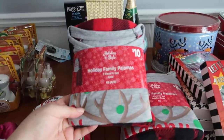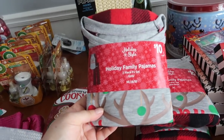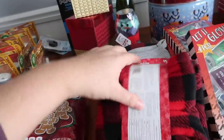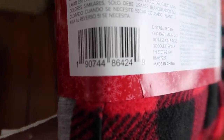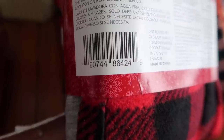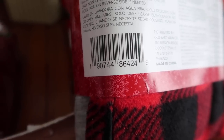I also found some pajama sets that I will be probably putting in these stockings. And they were 25 cents each by this company called Holiday Style, which is probably the Dollar General. And I will give you guys the UPC for that. This is an item that you will either find or you will not find. It's probably going to be harder to find because even when it was at 70% off, I'm very sure that a lot of people were buying it for $3.